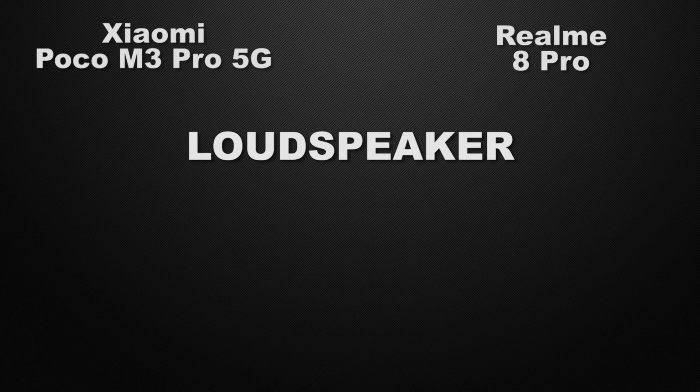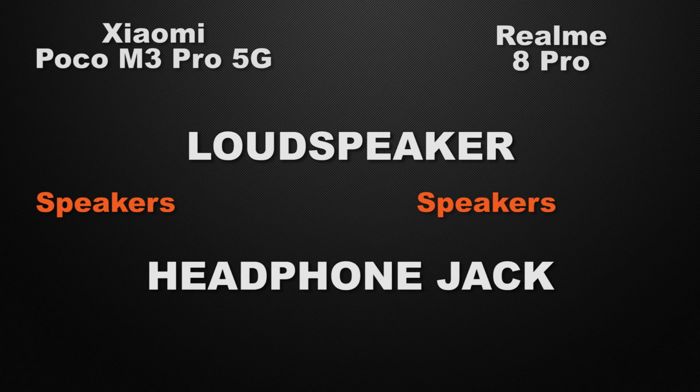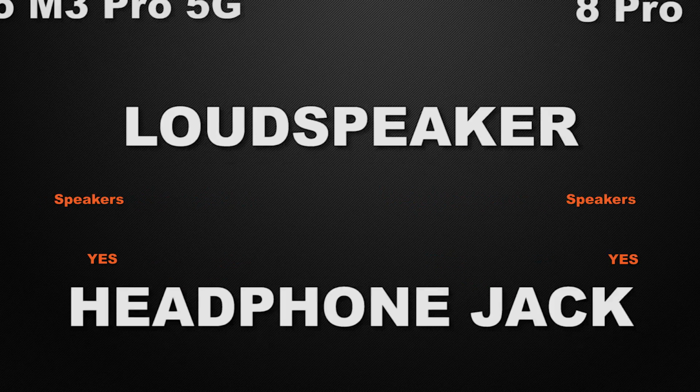Let's talk about the loudspeaker of the devices. M3 Pro comes with normal speakers, whereas 8 Pro also has normal speakers. So it's a tie because both of the devices have normal speakers. And about the headphone jack of the devices, M3 Pro has a 3.5mm headphone jack, whereas 8 Pro also has. So it's a tie. Moving to the communication chips in the devices.